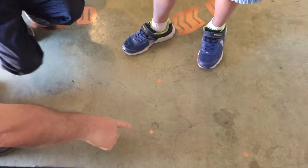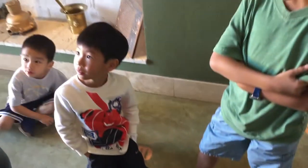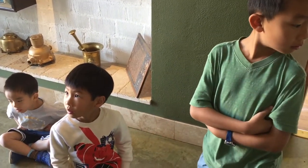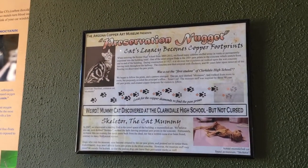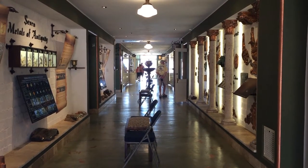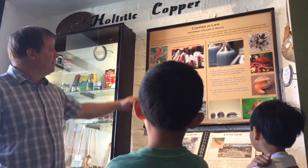What's next to the little copper diamond right there? What's that? Footprint? Paw prints. There's 320 paw prints in this museum building. A cat came through our building, so we pulled them up and took a picture of them. And we think that might have been red blood in the world.